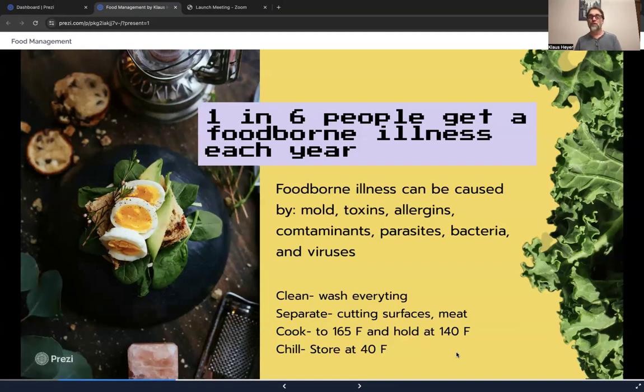Of course, you don't use the same cutting board for vegetables as you do for meat, and you keep these things away from each other. But there's even cross-contamination with our hands. So when we keep things separate, it's also keeping the areas separate. And ideally, you want to have separate people preparing meat and vegetables, for example, right?